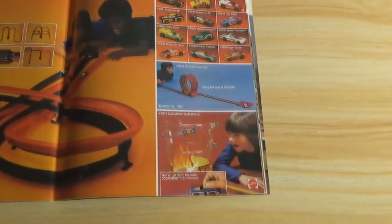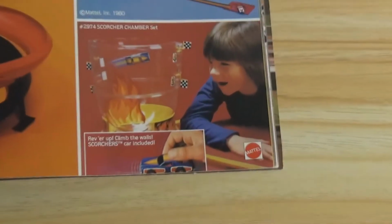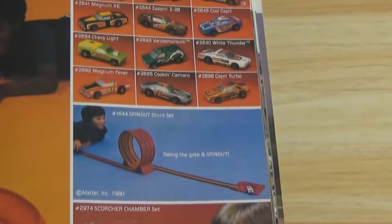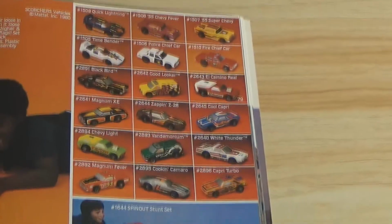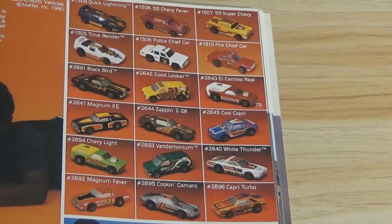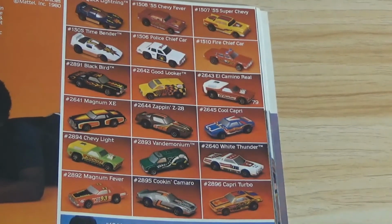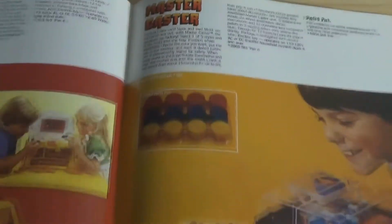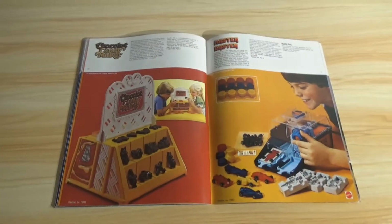And that looks fun. The chamber set to make it spin around inside the big jar. And then some Hot Wheels cars that are associated with this playset. If I get it centered there. Chocolate candy maker. Oh my. Yeah, I'm all for some chocolate.